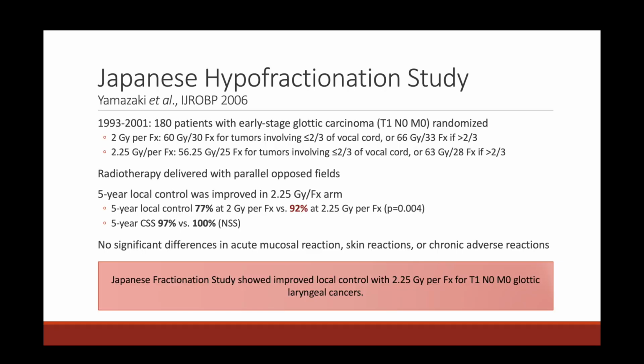So the data for hypofractionation for early stage glottic larynx actually comes from Japan. There's a trial, first author Yamazaki, published in the Red Journal in 2006. They took 180 patients with early stage glottic cancer, T1N0 carcinoma of the glottic larynx, and randomized these patients to either 2 gray per fraction or 2.25 gray per fraction.